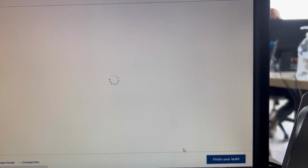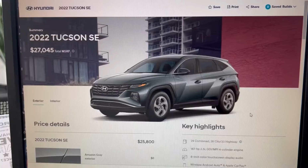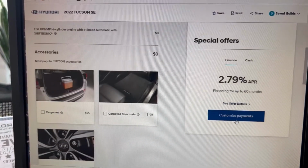Now, this also does not include any market adjusted price. If the dealer has a market adjusted price for the new cars because of lack of inventory, that is not going to reflect on the manufacturer's webpage, just so you know.